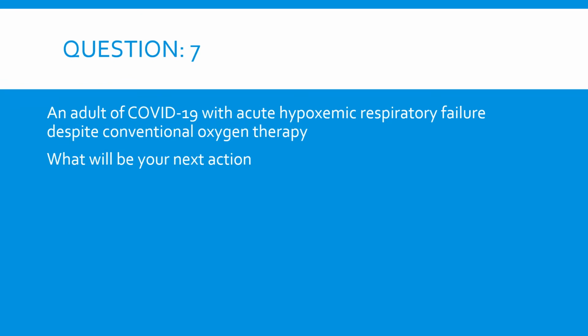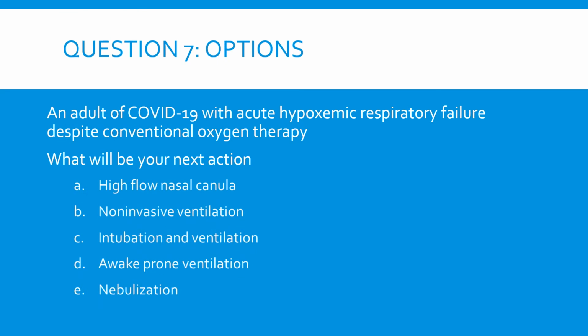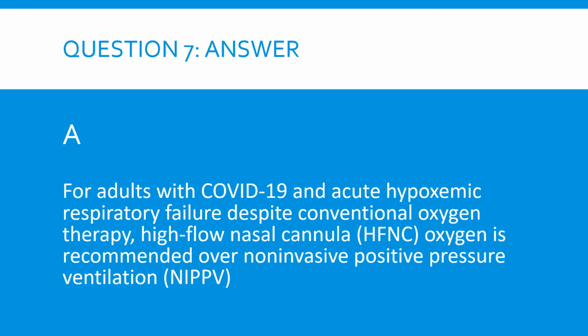An adult of COVID-19 with acute hypoxemic respiratory failure, despite conventional oxygen therapy. What will be your next action? Here are the options. So here is your answer.